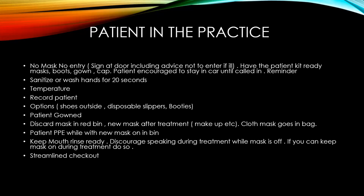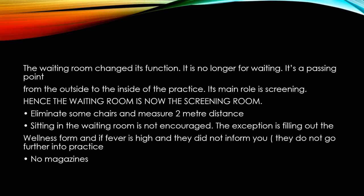And again, I was just speaking to someone yesterday, a patient, but you know, you have your shield on and everything. So try and discourage speaking during treatment, because their mask will be off. And just again, talking about the aerosol. And if you can keep their mask on, so it's an upper face treatment, please do. And have the checkout really streamlined.